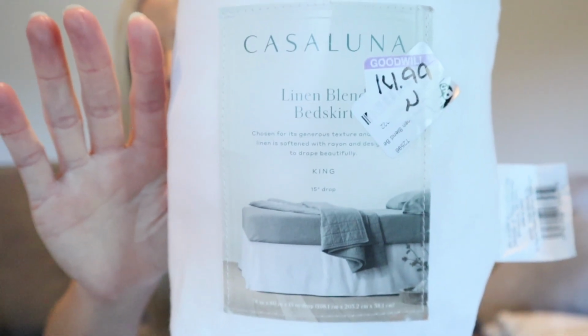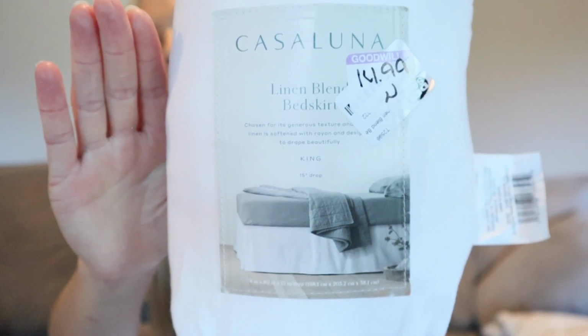Another item completely unexpected is this Casaluna linen blend bed skirt. And I actually do not need a bed skirt, but I love the look of linen bedding, and I do know that Casaluna is kind of like their higher quality brand at Target.